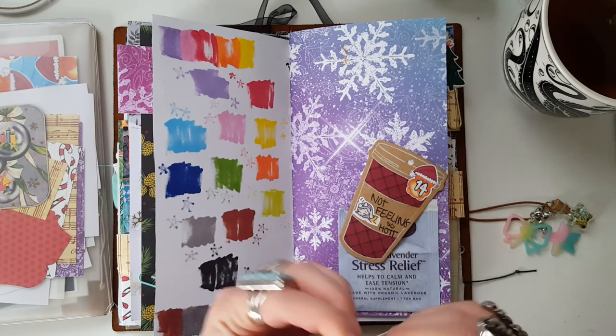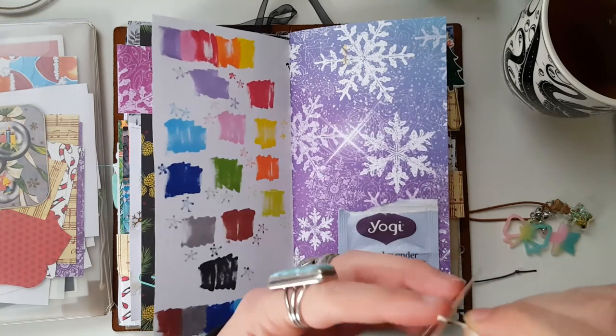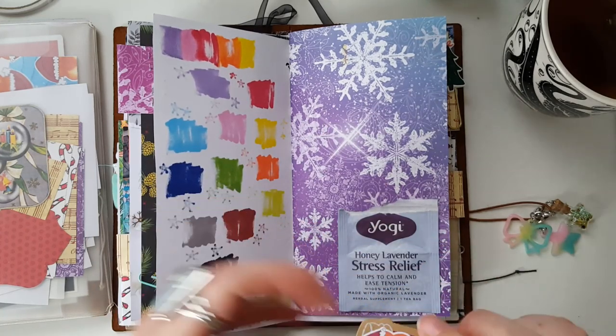Putting some thread onto that tag there, the twine that came with the tags. I got those from Michael's, I think. And that's just my day for the 14th.